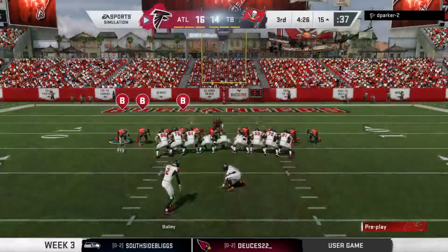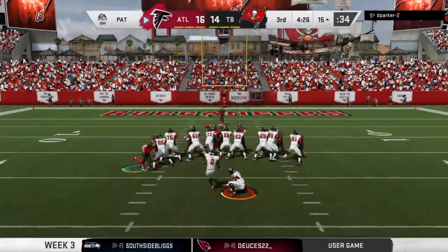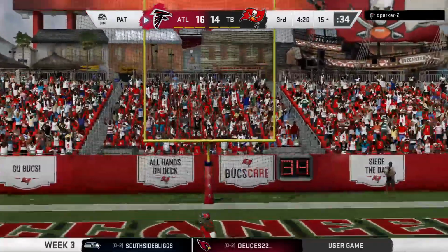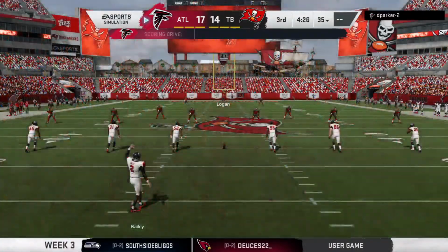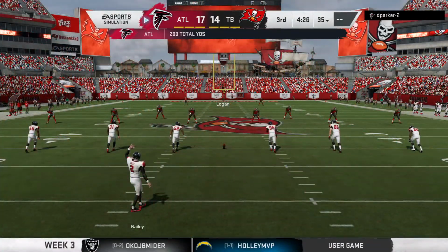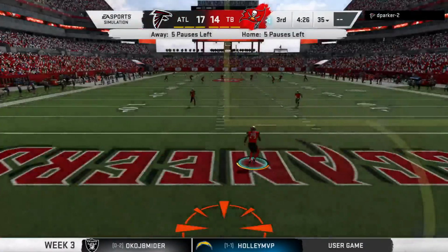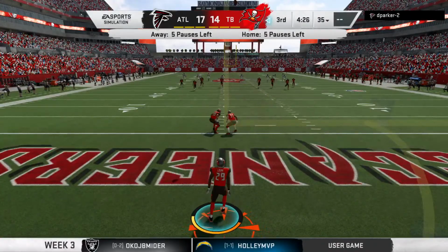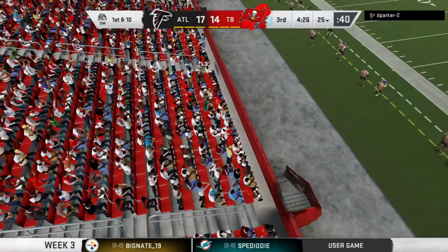Touchdown! Devontae Freeman, his 5th touchdown now on the year. And the Falcons have retaken the lead. Extra point up and good by Bailey. And it's now 17-14. Bailey now to kick it away after the touchdown. And a fair catch signaled for and taken successfully.